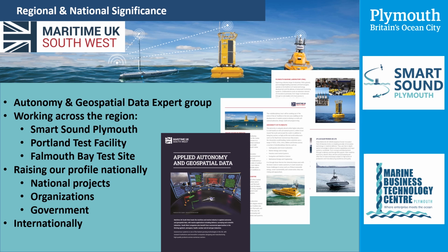And then internationally, we attend trade shows, build our profile as best we can with our European and international partners. Also through the Department for International Trade, we are currently seeking funding through a high potential opportunity, which will allow us to develop further marketing material, but then utilise the international links through the Department for International Trade to really sell Smart Sound Plymouth, but also the region through Maritime UK Southwest.